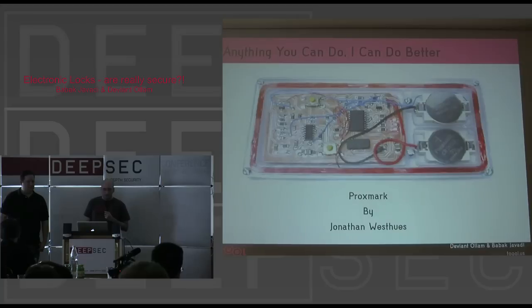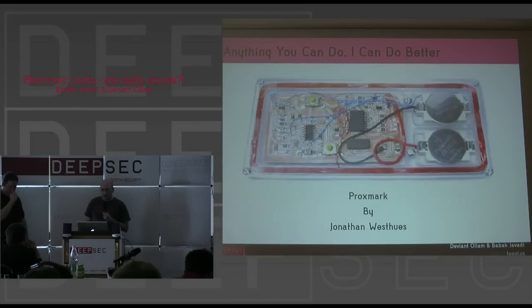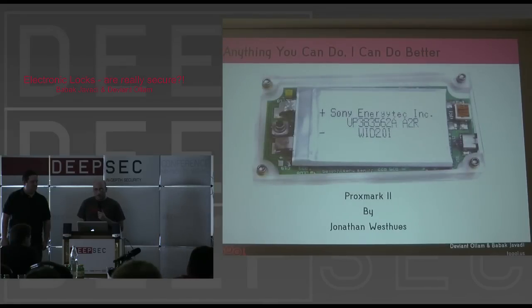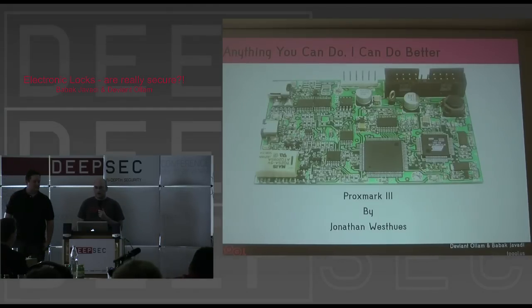So several years ago, Jonathan Westhues, for an academic paper, decided he wanted to clone the TI Verichip, which was at the time a very new RFID type transponder. He went through a couple of different designs of a device that he called the Proxmark, where he could record the information off of the chip, clone it, and then play it back at will. Ultimately, in 2005, he stopped working on the project. He released the Proxmark 3 as open source. All the hardware, all the software you can find online.